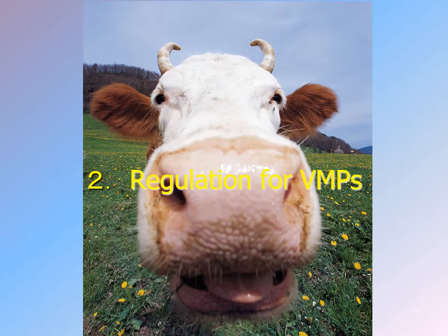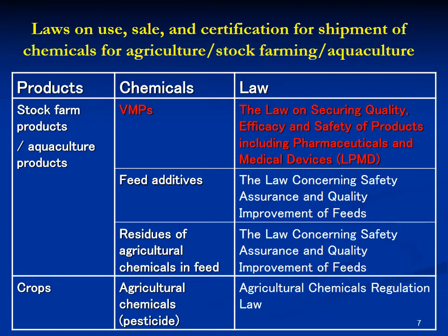Secondly, it will be introduced the regulations for VMPs. This table shows the list of laws governing the use of chemicals in agriculture, stock breeding and aquaculture in Japan. VMPs are governed by the law on securing quality, efficacy and safety of products including pharmaceuticals and medical devices, which is abbreviated as LPMD. LPMD also governs the use of drugs for humans.